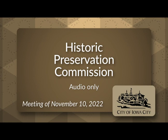704 Clark Street, old garage in the back corner back here on Seymour Street, and they are replacing the overhead door with just a flat panel door.